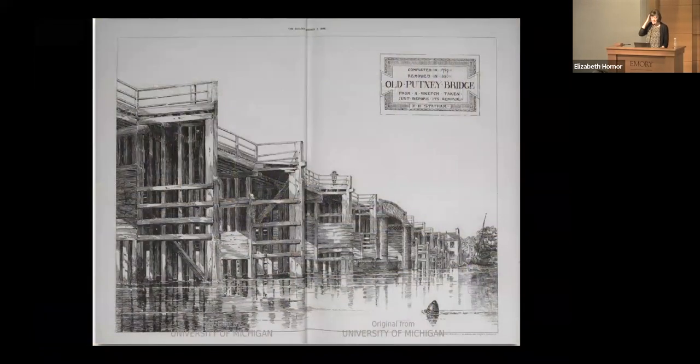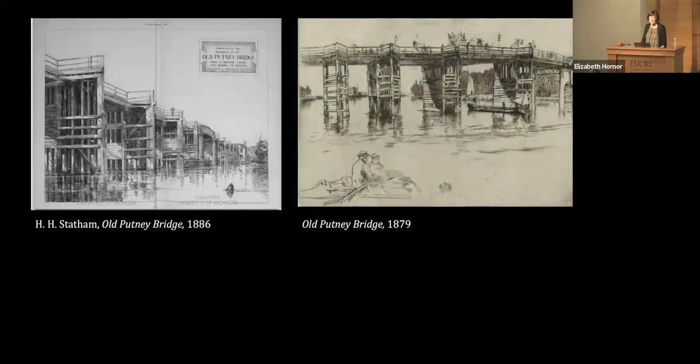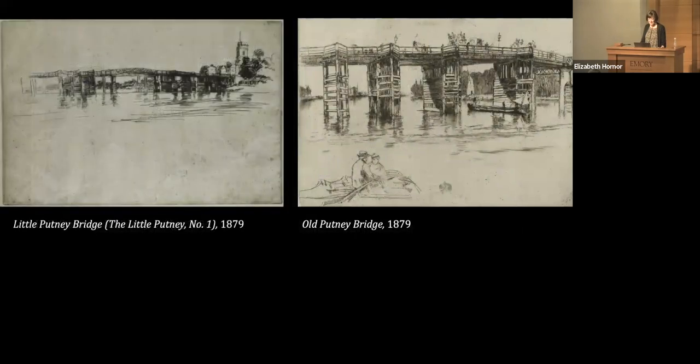And finally, this is a sketch that was drawn for the publication called The Builder. And this person had himself sat in a boat and had himself moored to the edge of the bridge. And I think he probably got this idea of drawing the bridge from this perspective, which hardly anybody ever saw. He probably learned that trick from Whistler and that Old Putney Bridge.